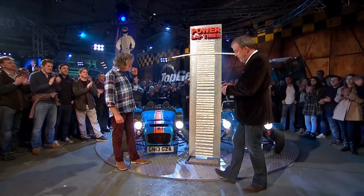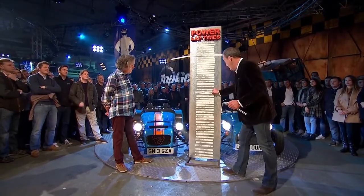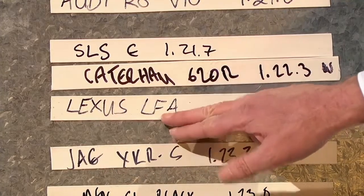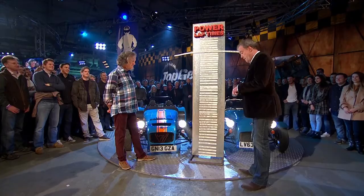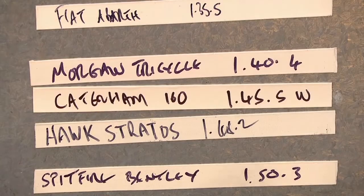Wet lap. So we're not expecting any records. We certainly haven't got them. Right, the 620R, the car you didn't much like, that did it in 1:22.3. So, similar conditions, similar time to the magnificent Lexus LFA, OK? Now, your favourite car, not quite so fast. There's no other way of saying this. It was a 1:45.5, so it's there. It's actually 5 seconds slower than Morgan's wooden tricycle.